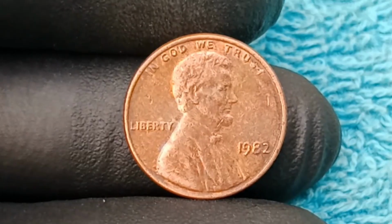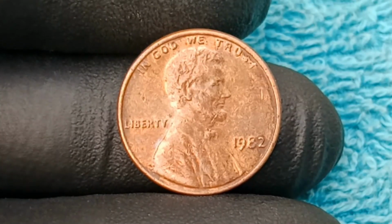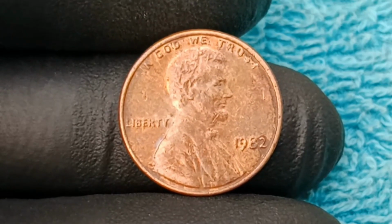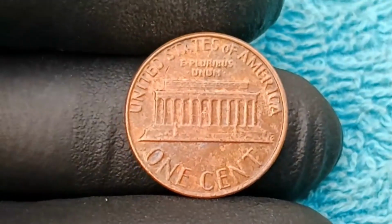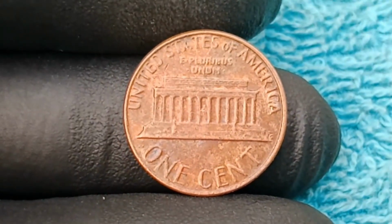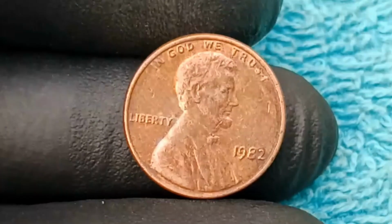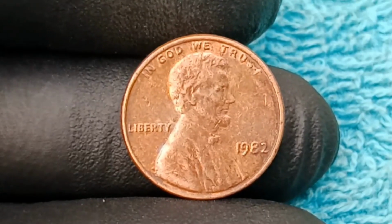In 1982, the United States Mint underwent one of its most significant changes in the history of coin production, the shift from copper to copper-plated zinc due to rising metal costs. Before 1982, pennies were made of 95% copper, but by mid-year, they were composed mostly of zinc with a thin copper coating, leading to multiple design types, weight differences, and die varieties that continue to puzzle collectors.